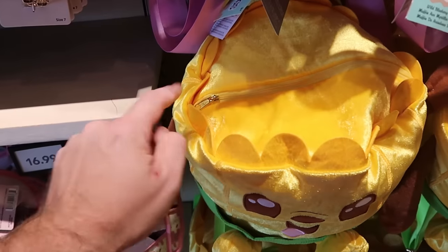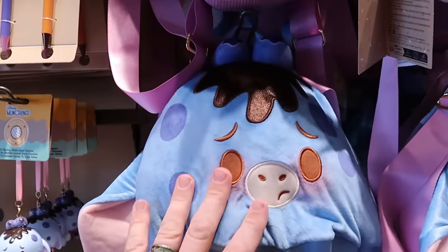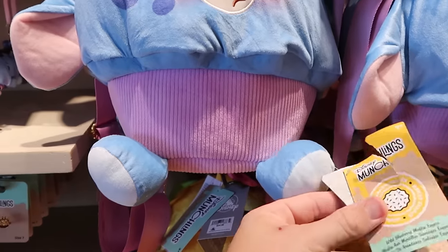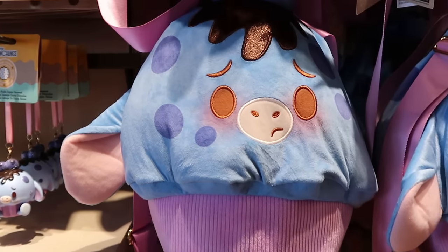He has little feet. And then the zipper compartment is on the top. And then right up ahead, how cool is Eeyore? Again, he's very plush with his big floppy ears and then his cupcake design on the bottom. He is a Wild Berry Muffin Eeyore for $45.